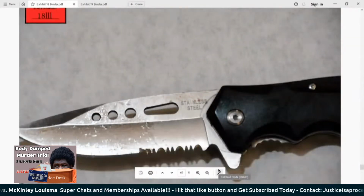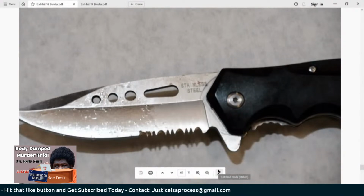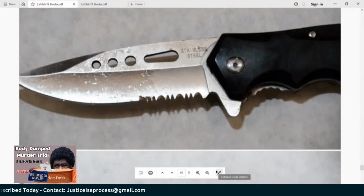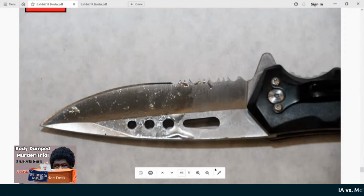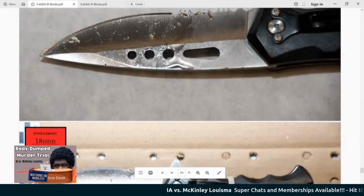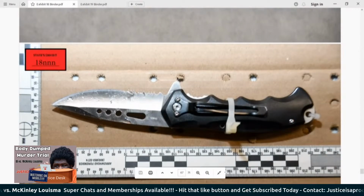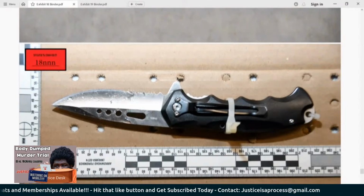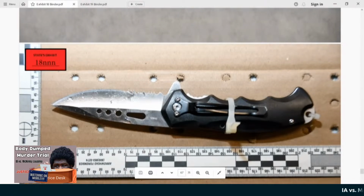Tell us what's happening in 18 LLL. So now we've opened the knife up so you can see the blade more clearly. And in MMM? That's the other side of the blade. What are we seeing in 18 NNN? So we wanted to get a photo of the length of the knife blade with a scale, and that's what you're seeing here. In this photo we see an addition of a ruler and a zip tie.